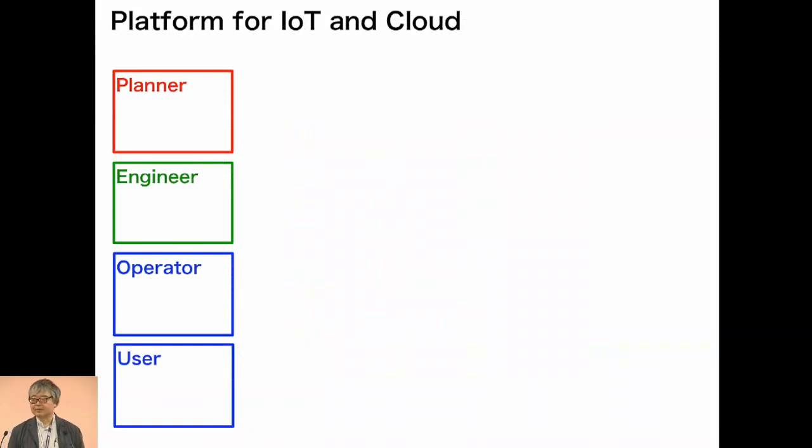And if you think about the platform and IoT and the cloud, maybe we need to think about four categories of users: planners, engineers, and operators for managing the service, and the users. User-centered design, or user experience, starts from the users. But for these areas, we need to think about planners, service planners, and also engineers. Also, service operators are key for the platforms because the service operator manages the service day by day.